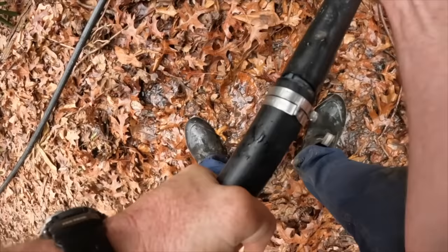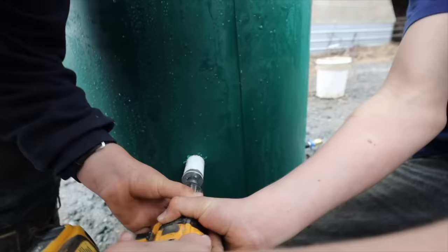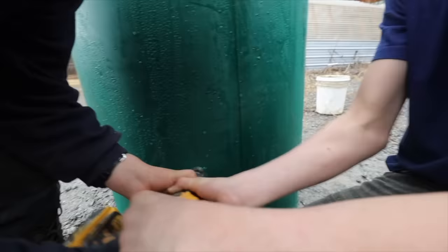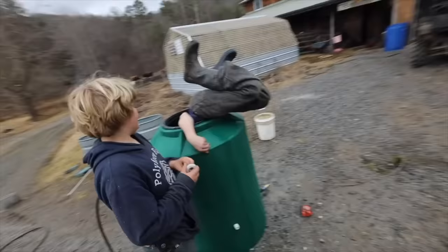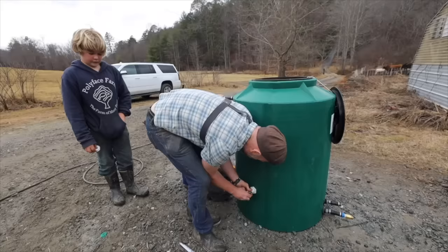All right, Jonah, clamps. You got the clamp left. All right, there you go. That's a good clean cut. Good. Don't push it in, push it out. There you go. I like it. Just whip it. There it is.